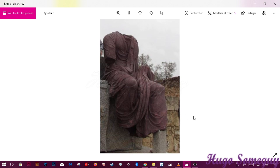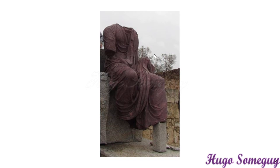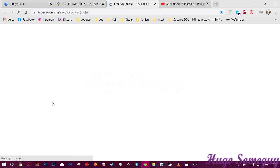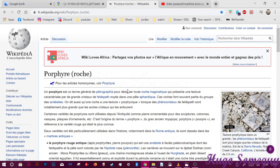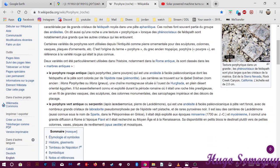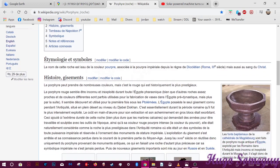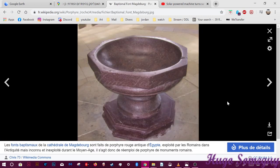This was found close by to the obelisk in Caesarea. See the funny legs they made for him. But this is porphyre, and we're going to see what porphyre is in a second. So porphyry is a mineral, and we stay on the French side, because there is the red porphyre and the antique green porphyre, which is serpentine. Interesting for those who like serpentine. And I'm staying on the French side because they have the best pictures. Yes, this changes with the language.